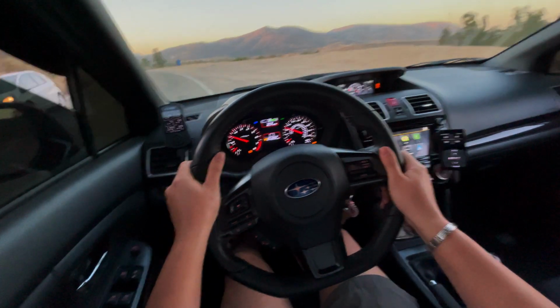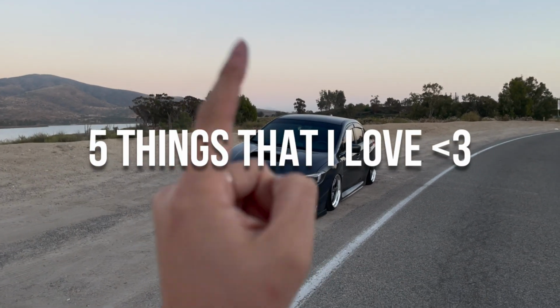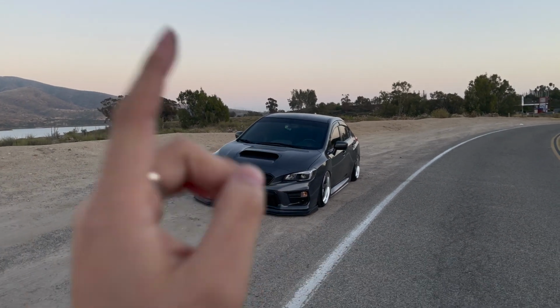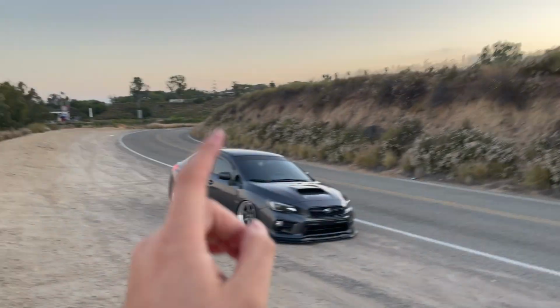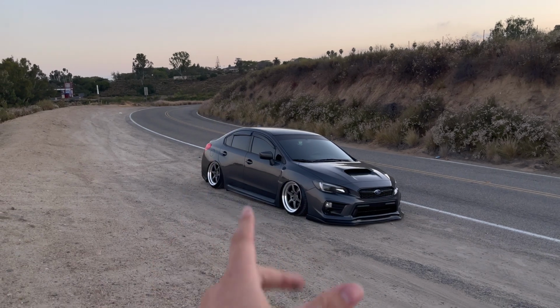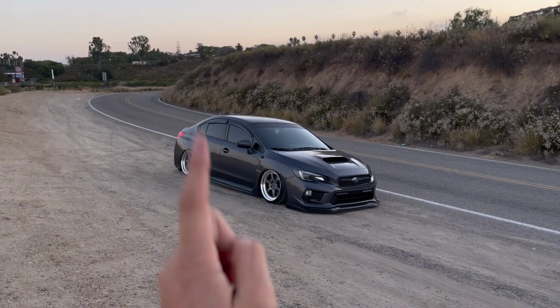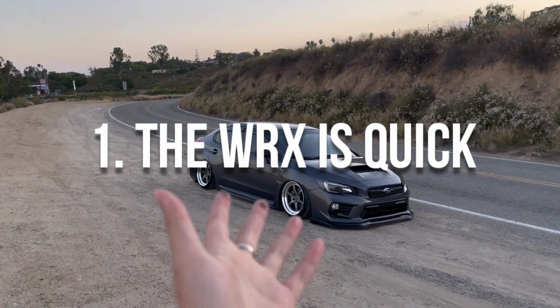Now, I've been speaking way too much crap about this car, so let's talk about the 5 things that I love about my 2021 Subaru WRX. I know this car has less than 300 horsepower, which is slow, but this thing is quick. Did I say it's the fastest car? Definitely not, but it is quick. It has enough power to literally put your head back in your seat.